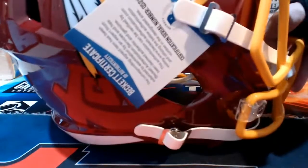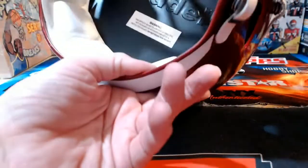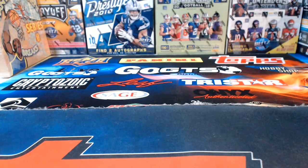Okay. There's a handy little sticker on the top that tells me who it is, so that's the good news. We don't have to guess. And it is Dwayne Haskins for Washington. So there is your Dwayne Haskins autograph. It is obviously Beckett certified because there's our paperwork and there's our sticker. And sometimes on these replicas, you'll have loose pieces and parts, but this one actually seems to be put together pretty well. They're not always, but that one was. So there you go once again. First one that we see tonight is Washington and Dwayne Haskins.